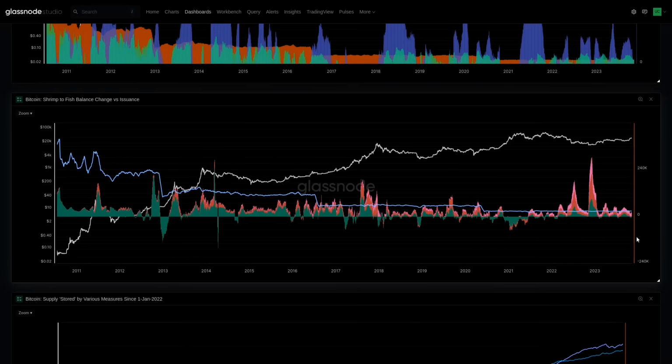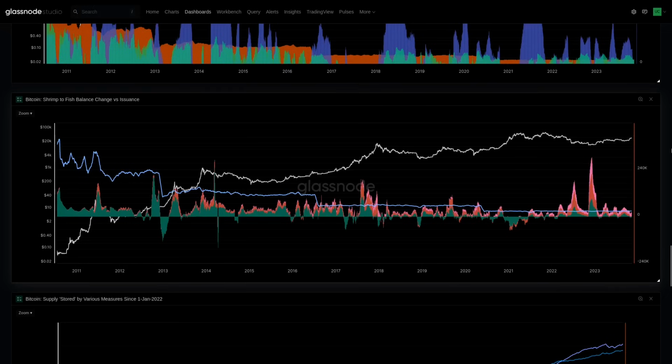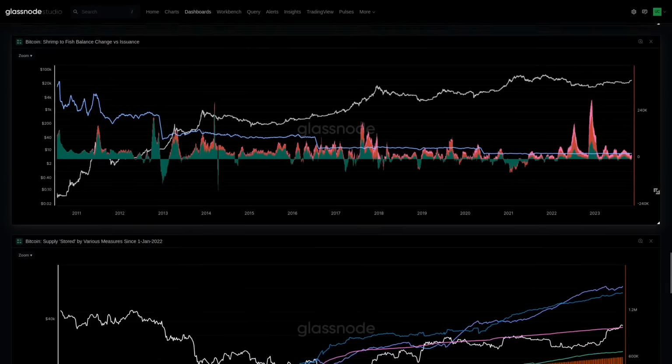Naturally, there's going to be overlaps between these, but they're different heuristics, different ways we can slice and dice the supply. So you can see that essentially you could argue that in terms of the issuance that's currently being brought online for miners, the shrimp and fish are essentially accumulating all of it. So then we could also look at the other cohorts to get a bit of a full picture. But this is just trying to show how different heuristics can assess this mechanic.